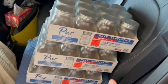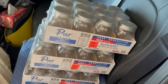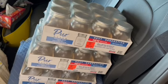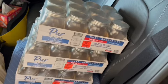So if you have an Ollie's, check your Ollie's. If you are a canner, a gardener, they have all kinds of stuff. Do not sleep on Ollie's. Visit Ollie's if you have one.